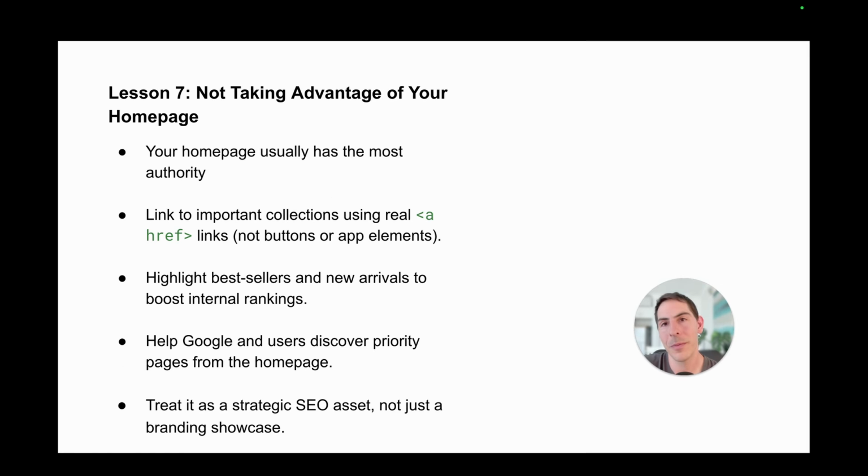I work with a brand where we were very deliberate on how we used the homepage. We linked directly to the most important collection pages we wanted and to the best-selling products with clean href links. And this was part of the whole internal linking strategy of the website. And it was part of the strategy that helped us secure the number 1 rankings for the keywords and key terms that the business cared about.